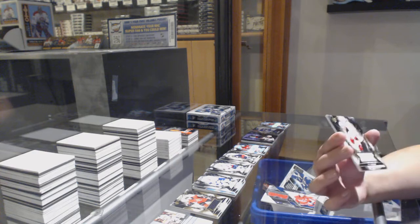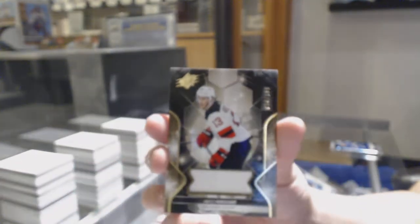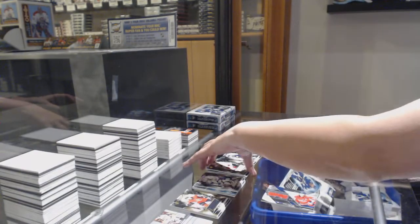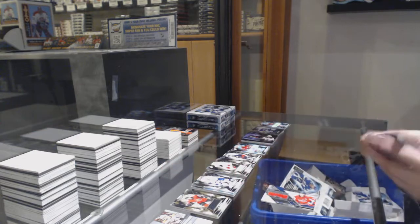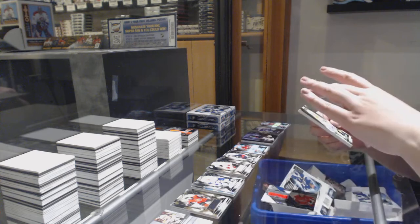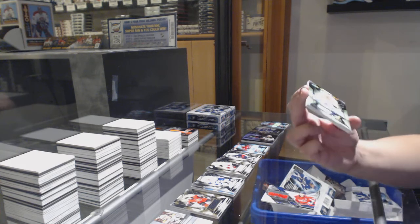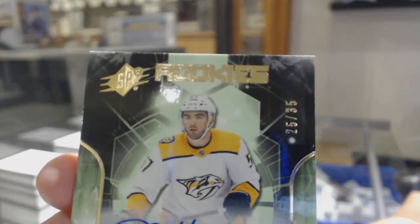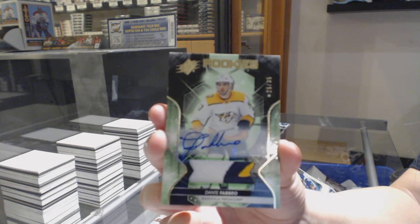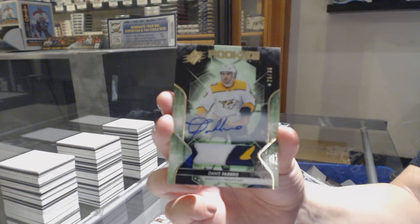Jersey numbered 74 of 199, Nico Hischier, for the number 4 spot. And we've got a shadow, nope, not shadow. We've got a rookie patch auto numbered 25 of 35 for the number 5 spot, Dante Fabbro. Dante Fabbro patch auto.